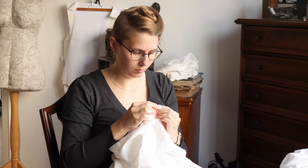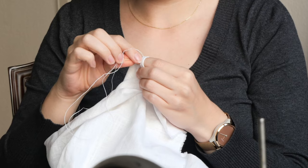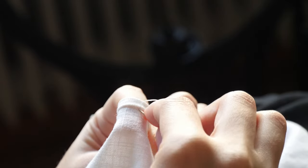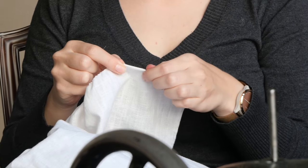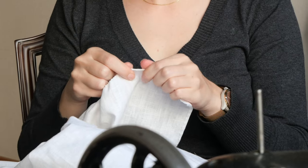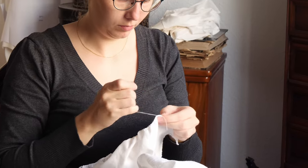Next, I hemmed the skirt with a felling stitch. For the upper seam, I used a whip stitch to gather the fabric. I basically rolled the fabric to the inside and wound the thread around this tiny roll, then pulled it tightly together.